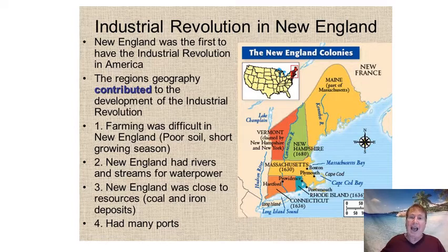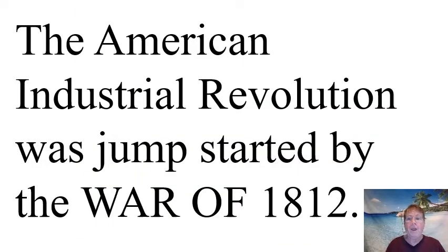Of course, you also have these fast-flowing rivers and streams for water power, but New England is also close to some resources, and it has many ports. You have to bring the cotton in, so you can bring that in quickly by ship to your mill, and then once you make the cloth, you need to quickly send it someplace else to sell it. New England had some very large cities, like Boston, but also a lot of ports where you can put the cloth on ships and quickly sell it to New York and Philadelphia and all the way down the coast and around the world. So New England had several things going for it, and that's why they started the textile mills there. Now, the American Industrial Revolution was sort of jump-started by the War of 1812.